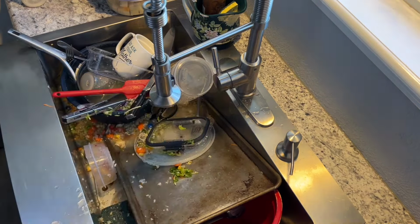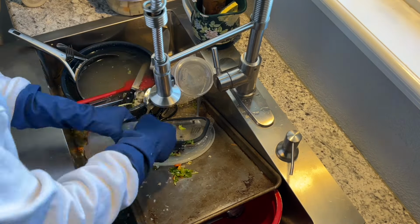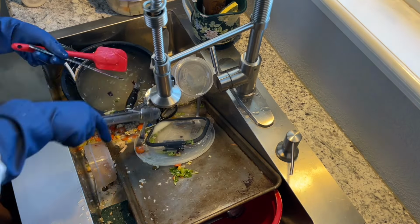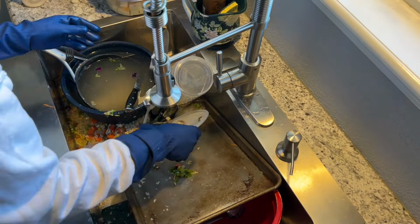So of course, as usual, I start with the island to clear that off and give me some working space, just in case I have to stop in the middle of cleaning. Then I at least have the island counter clean, ready for more stuff. And then I'm going to just unload and reload the dishwasher.